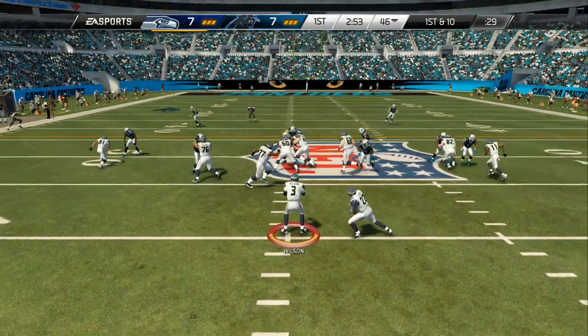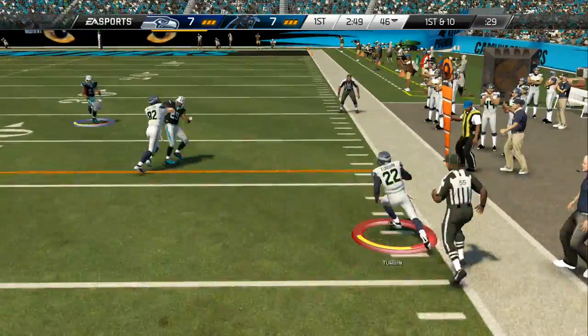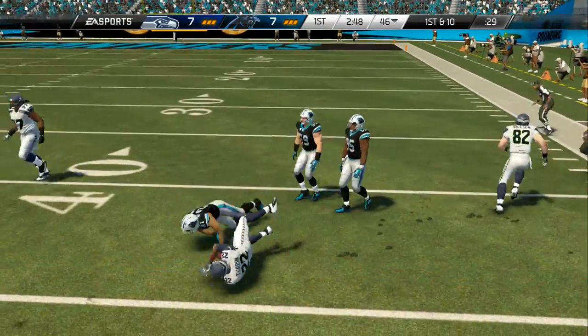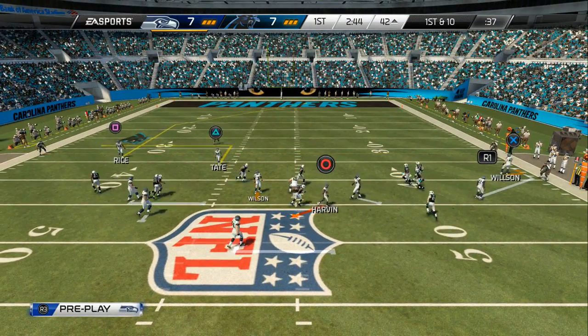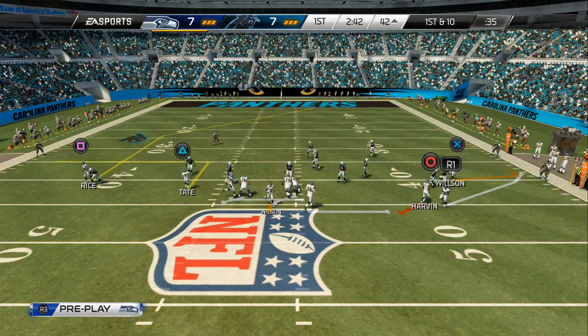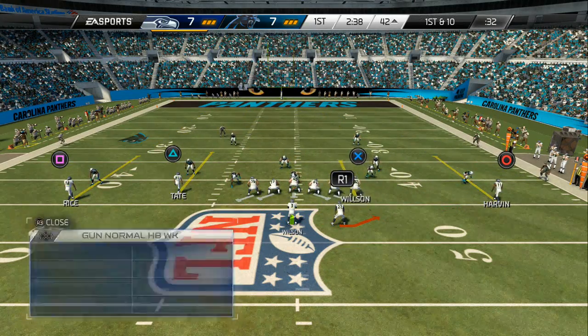Offense lines up here. First and 10. Takes it on the counter. And they're going to run it right. They spot it at the 42. Good job that time by the running back getting down the field and picking up big yards. They're able to move the chains after that last run.